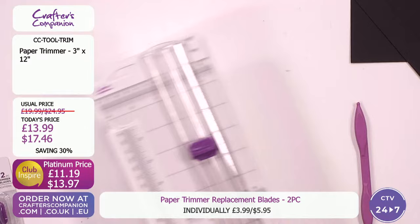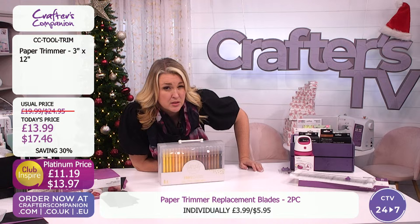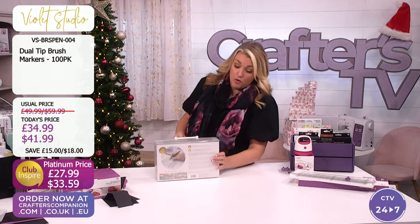Number three is our set of Violet Studio pens. Now, this Uber bumper box. When do you ever see 100 of our pens for £50? 100 pens for £50 or $59.99, and actually today we take 30% off that price. Yikes. So those are all of your colours in here, but I love that they're in trays. They're in trays of 20.